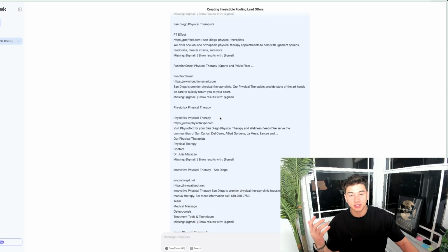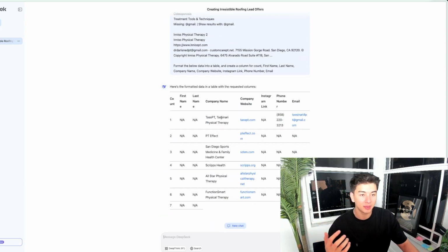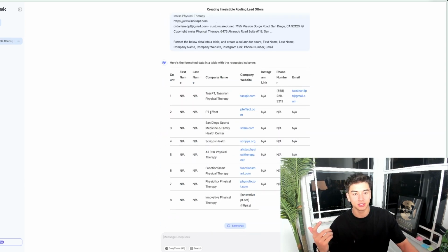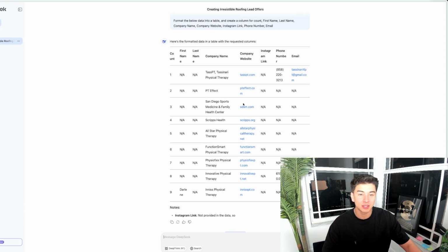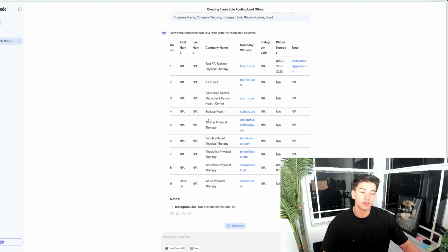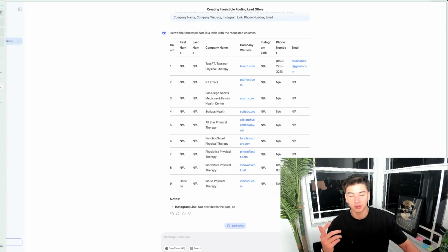Now, it's obviously going to do the same exact thing that we just did with the Yellow Pages. The Yellow Pages one honestly does a better job of getting more data. You can do a lot with the Google method, but it just depends what the niche is. Like if you were to do roofing or something super strong on Google Maps, on Google, I'm sure it works a lot better.